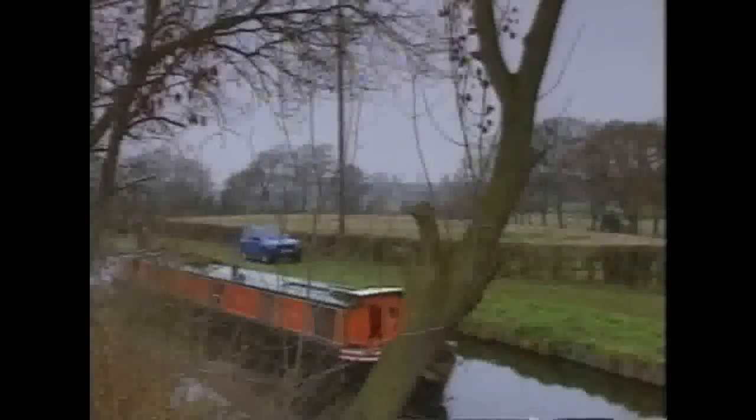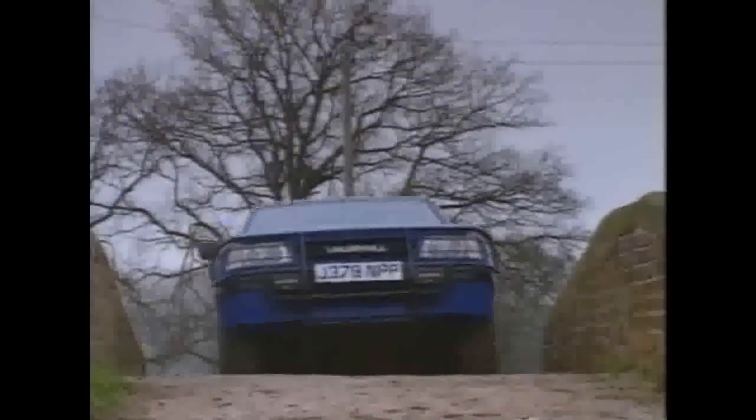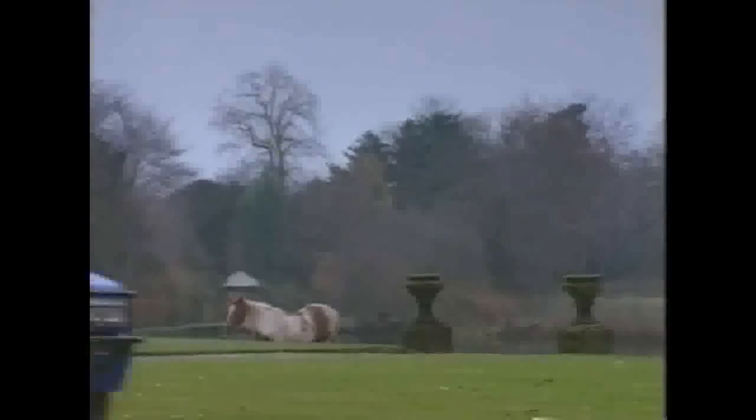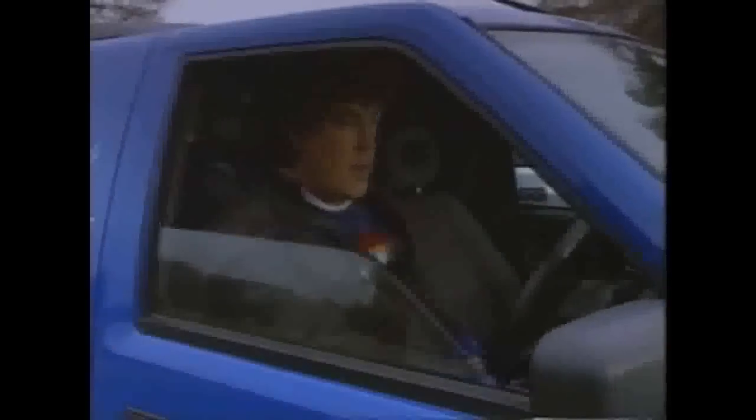Now, I'm not going to be daft and say it doesn't have the off-road ability of a Range Rover, because of course it doesn't. It only costs a third as much. But if you are one of the leisure generation and you really do go bungee jumping in your coffee break, it will get to places that your average hot hatch couldn't. What's more, it will get there no matter what the weather is doing.